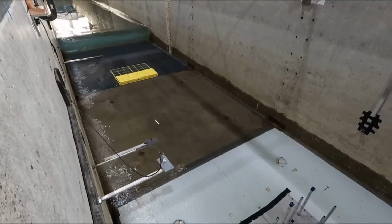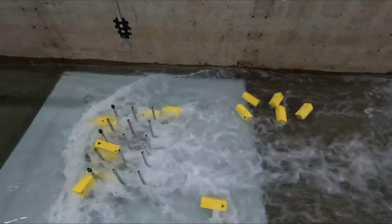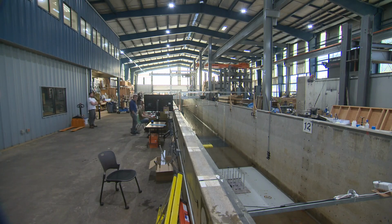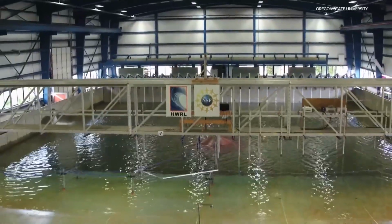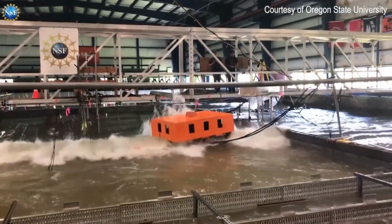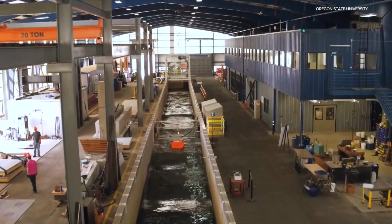So we test extreme conditions, tsunamis and storm surge and big hurricane waves. Pedro Lomonaco is the director of the O.H. Hinsdale Wave Research Laboratory at Oregon State. We are really passionate on waves and how that works, and what we call coastal engineering. It's one of the largest and most advanced wave testing facilities in the country, home to a large wave basin and a long flume with a wave generator at the end.